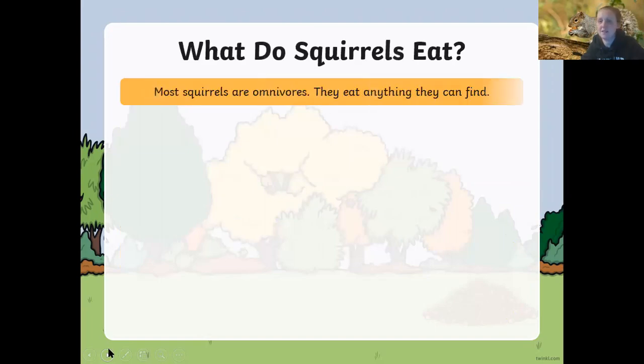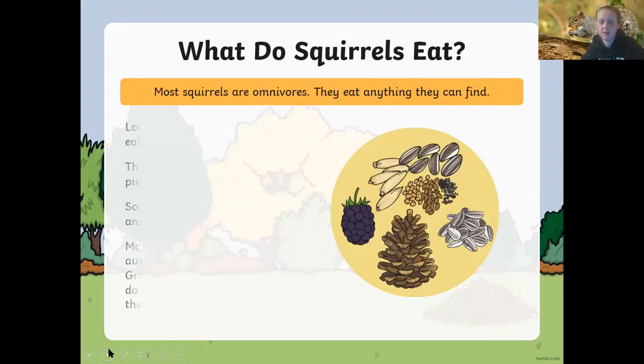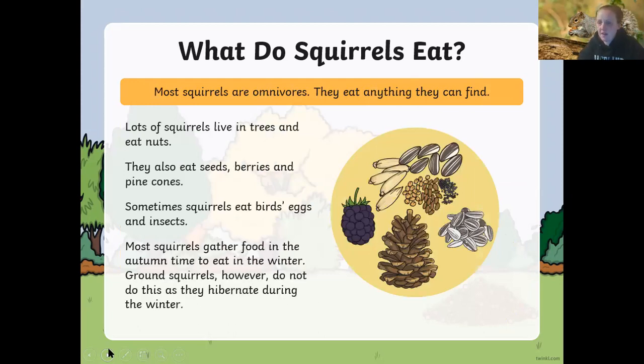What do squirrels eat? We call this their diet. So if you are a dinosaur fan here, the word omnivore might be quite familiar for you. We have 3 types of the way that we name the way animals eat. We've got omnivores, we've got herbivores, and we've got carnivores. Now, I didn't know this about squirrels. I actually thought a squirrel was a herbivore, which meant they only ate plant-based food. Now, as it says here, they are actually omnivores. Omnivores means they eat a bit of both.